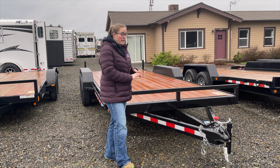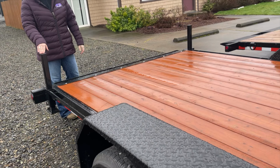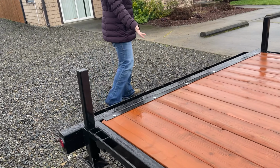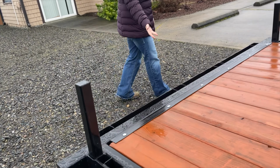Back here you have your stabilizers for loading, which makes it really nice when loading heavy equipment. It won't pop up the front end of the trailer or the back end of the truck. There's also ramps that slide in underneath this trailer, so you can either rear load or side load.